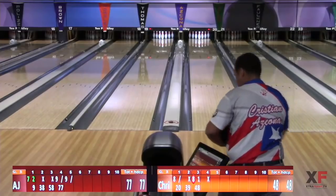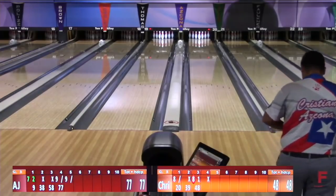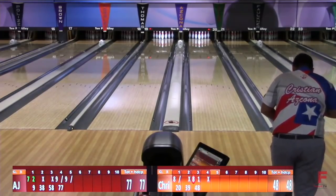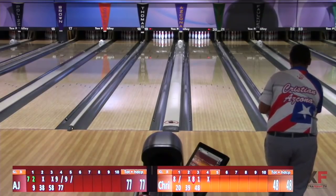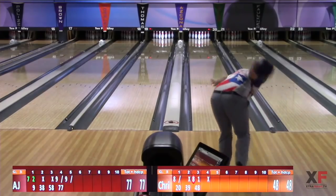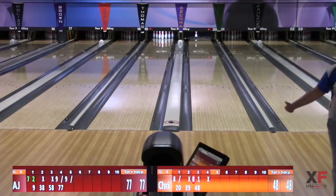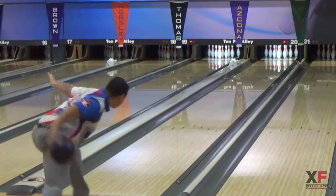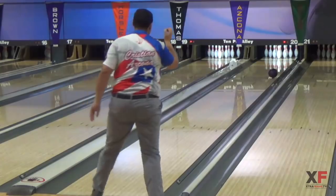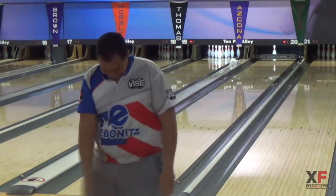Cristian Azcona steps up, working on a strike. He can take the lead. I had a feeling. Through the nose, through the nose. Let's keep moving. Increase angle, and it's light coming in to the pocket, leaving just the 2-pin. And fortunate the 8 and the 10 are not there.